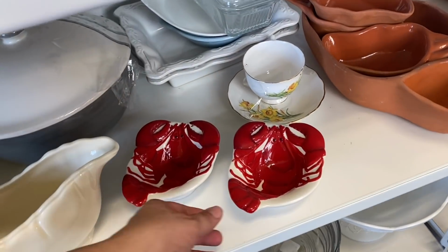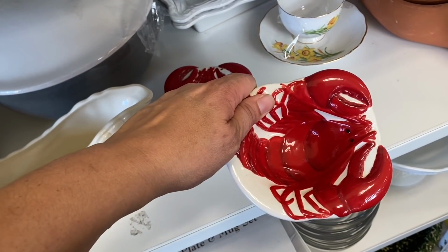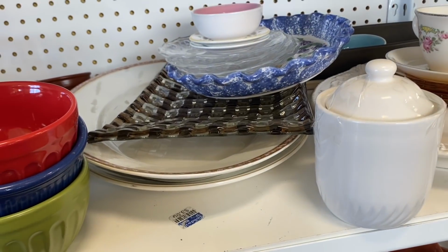I always think it's funny to find lobster themed items here in Minnesota because we don't really have much access to lobster, but I thought these were really cute. I think they're for the butter you would use to dip lobster into.